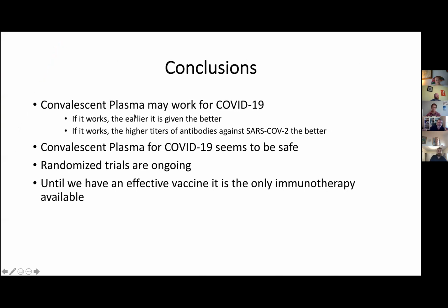So in conclusions, convalescent plasma may work for COVID-19. You know, the final word's not out there yet, but if it works, it's probably when you give it earlier and probably when you have high titers of antibodies in the plasma you're transfusing. It seems to be safe. There are some randomized trials that are ongoing, and hopefully we'll get results from those. And if they're favorable, the FDA will approve this therapy. And just remember that until we have an effective vaccine, this is the only immunotherapy we have available.